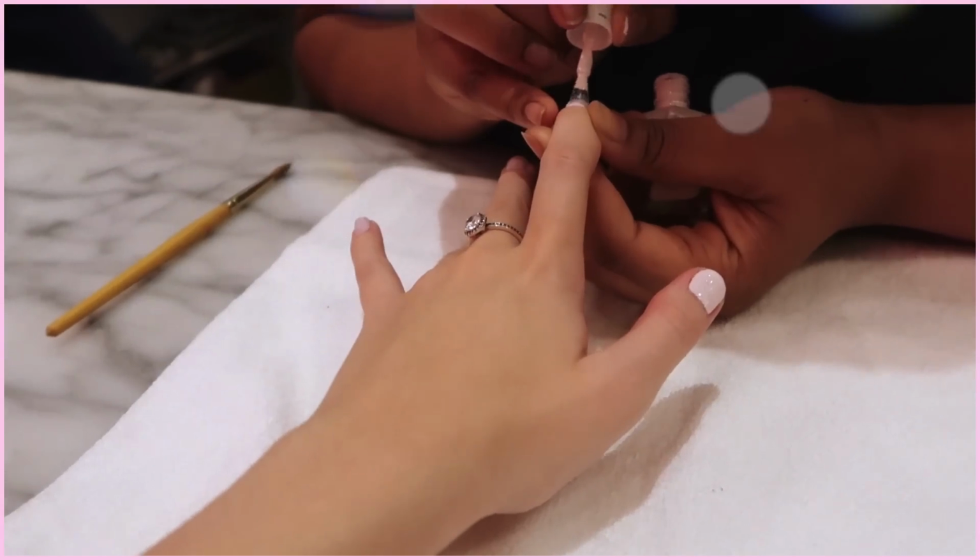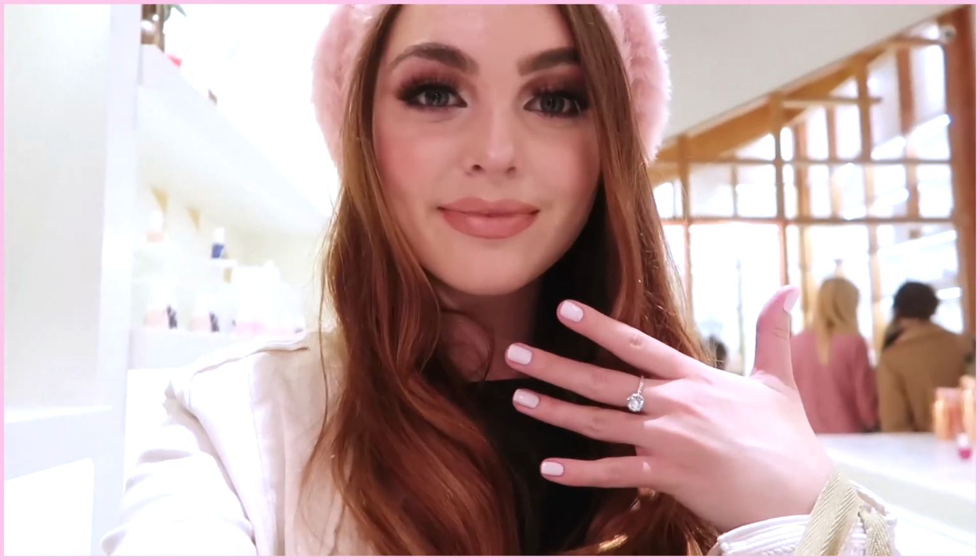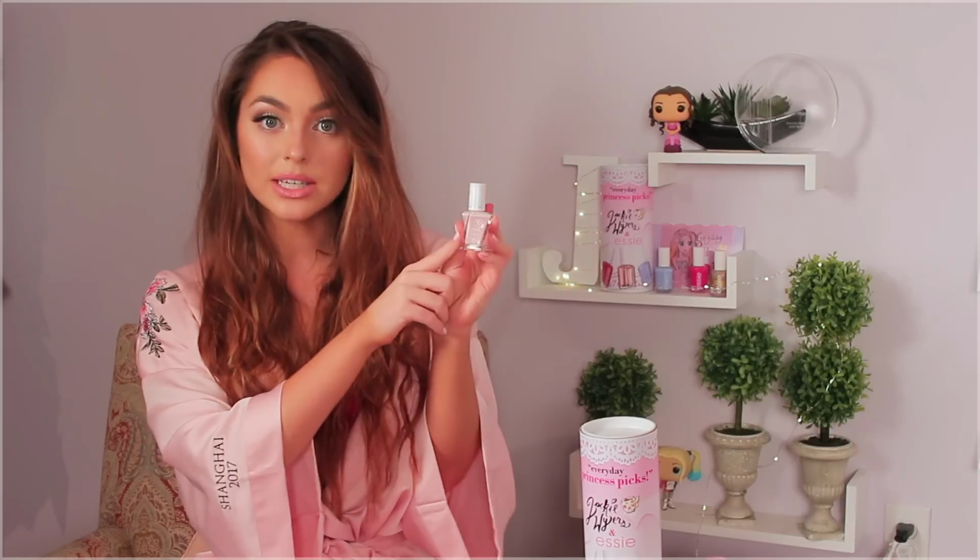And before I get started with this glowy glam look, I wanted to share my nail polish because it totally matches this robe and I recently got them done. So this is from the new Essie Gel Couture line for 2018 and it's in the shade Matter of Fiction. So keep your eyes peeled for this one coming out.